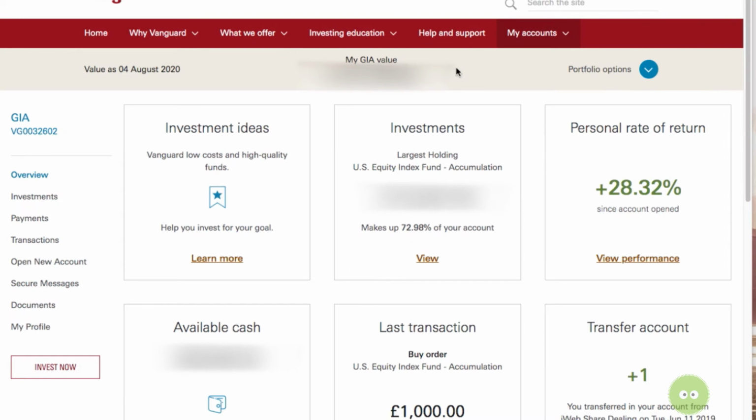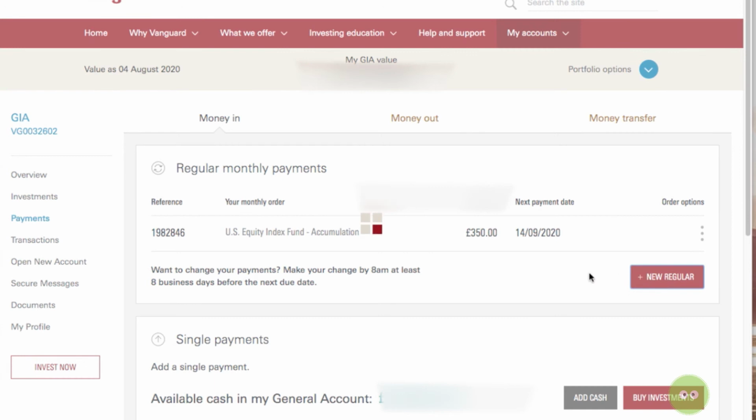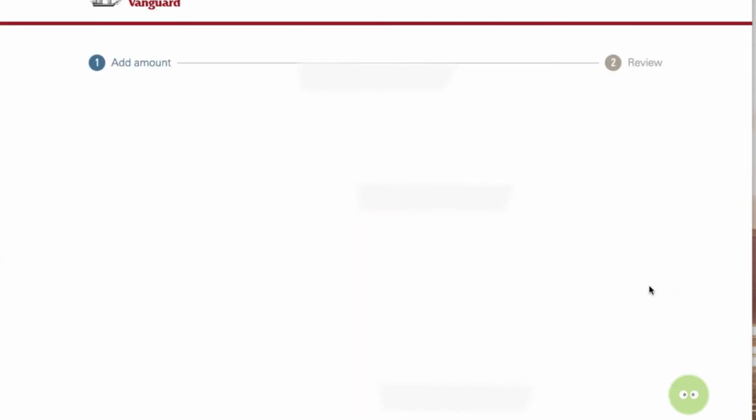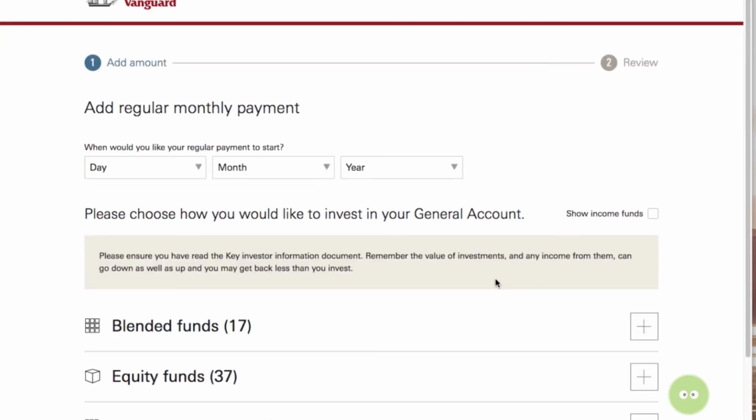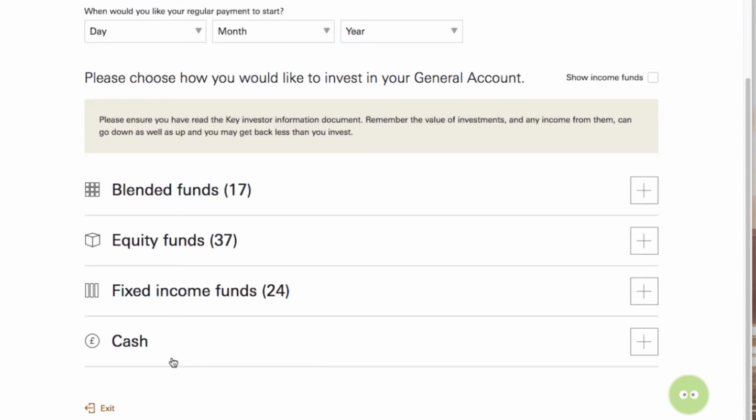So once you get your account opened up, you're going to want to go ahead and put some money in there. And how you do that is on the left side of the menu, you'll see here payments. And you can set up a regular monthly payment if you like by clicking on New Regular. And that will walk you through and show you the date of when you would like your regular payments to start. And then from here you can pick out the funds that you've decided to invest in, or you could just put the money as cash into your account.